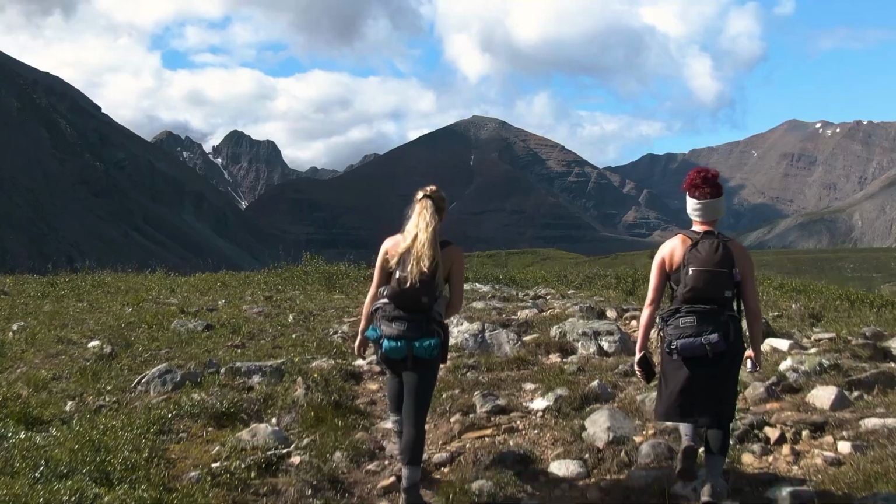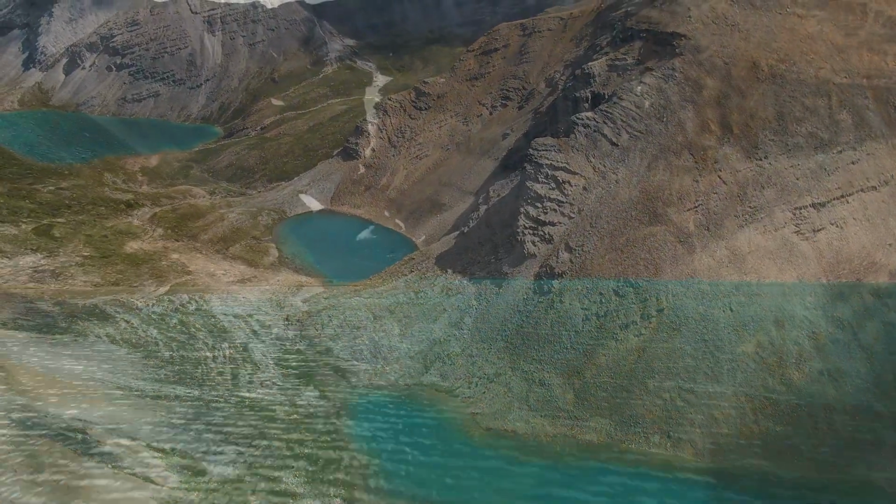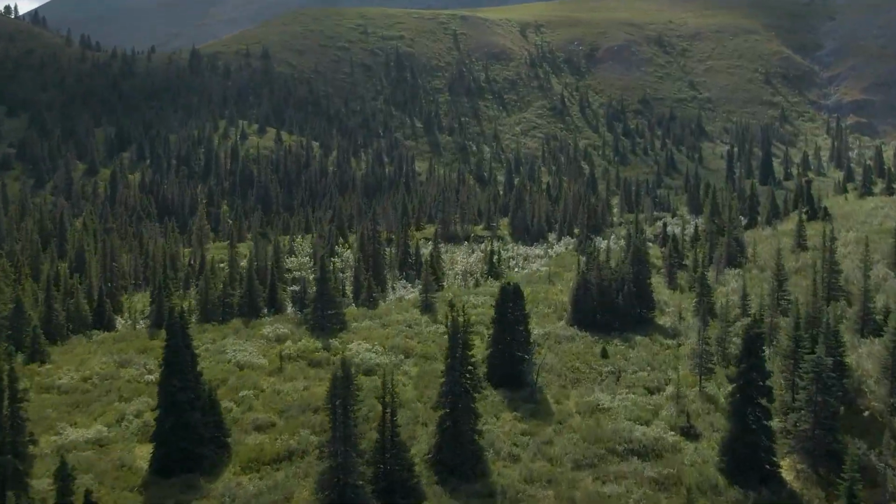So if you guys watched any of our vlogs from last summer's adventures, you will know that we took the other trail on the other side of the campground, which is called Flower Springs Trail. That one is stunning and definitely should be on your bucket list if you're wanting to come out to the Northern Rockies.